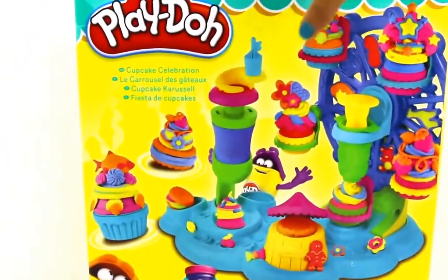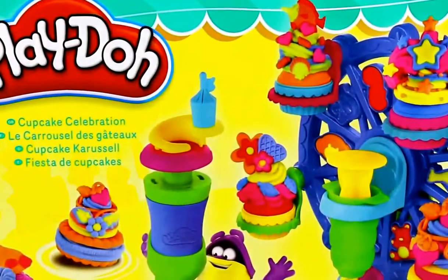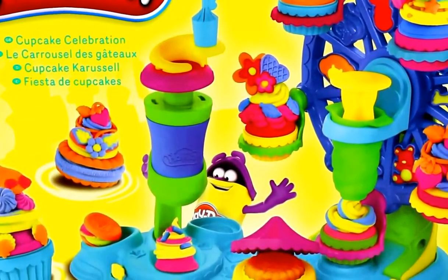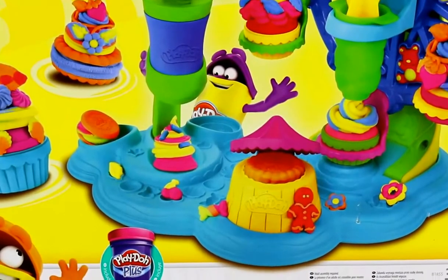Today I'm gonna show you the Play-Doh Cupcake Celebration Playset. It looks like an amazing set. I can't wait to open it.